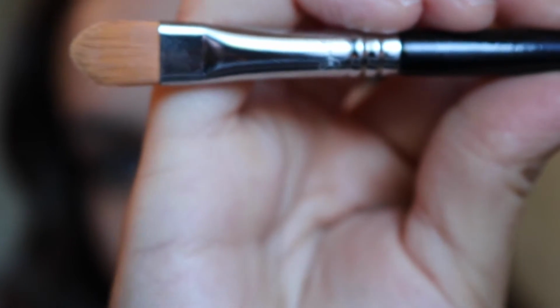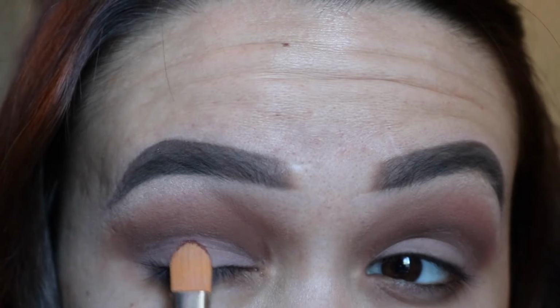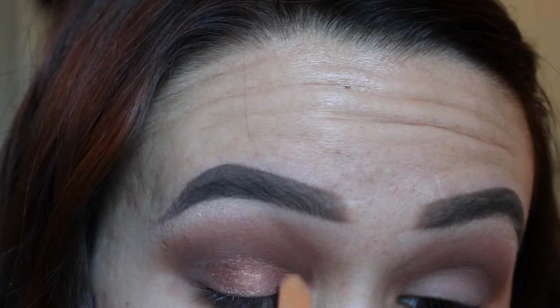And I'm just taking my brush here, and it's actually a concealer brush, but I like to use my beauty blender for concealer, not the brush. So I just thought I'd use it as my lid brush.